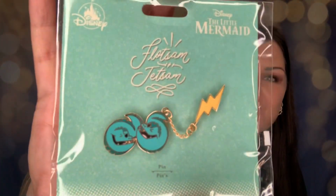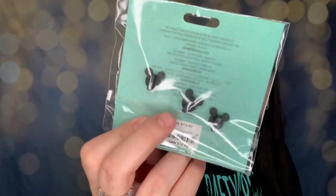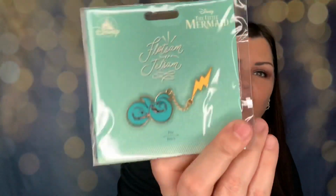Now we have, oh, the Little Mermaid. It's a pin and it's the little eels. How cute. It's the 2 little eels with the electric bolt. And then there's 3 different backings for this set. How cute. I can't wait to hang that in my pin collection thing that I made. My, what was it? Winnie the Pooh pin collection thing. So I'm definitely going to add that to that because that's where I'm keeping all my Disney pins. And this is valued at $12.95.